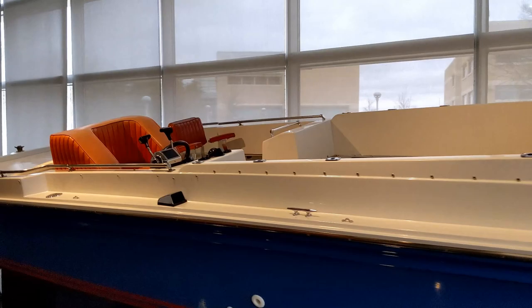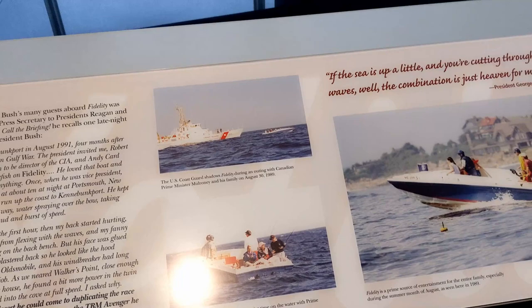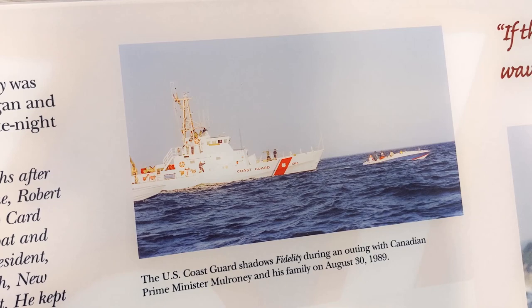I find it interesting that they saved his boat from Maine. That's what he used to use during the summers. What's interesting is he's on his little boat, and in 1989 he had this massive Coast Guard boat shadowing him as he just goes around the lake or the ocean, wherever he may be.